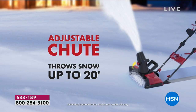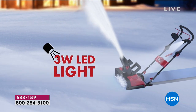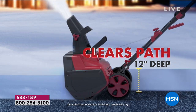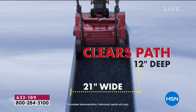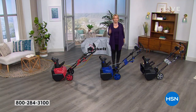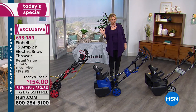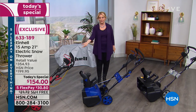Have you ever had to look out the window, see that there's no way you can even check the mail without getting a shovel and shoveling that snow? Back-breaking work. Well, we've got the answer. One day only. You don't have to use oil. You don't have to use gas. There's no tune-ups. This is electric. It also comes with a 2-year warranty. However, since it's our best value of the day, we are adding a 1-year extension on that, so it's 3 years total. Let me take you through the bevy of colors.